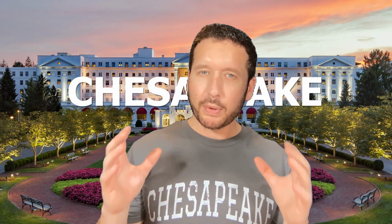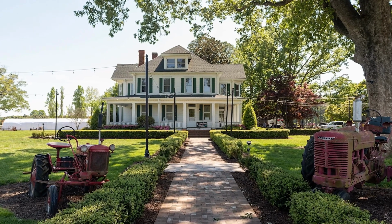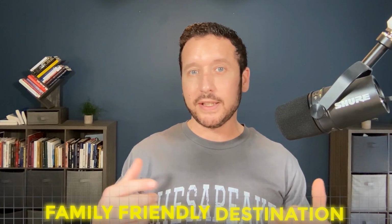Greenbrier is located in the heart of Chesapeake. It's approximately 22.7 square miles. It consists of a lot of residential neighborhoods and a lot of commercial businesses as well. Greenbrier was established all the way back in 1916, and it began with the historic Greenbrier Farms. Greenbrier Farms began as a nursery and then it evolved into a family-friendly destination.